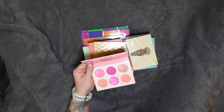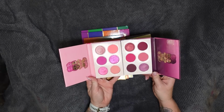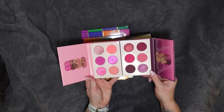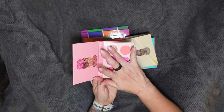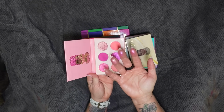Even the sweet pinks, I love this color story as well. So when you're talking about the two of them together, even if you wanted to use a couple shades from the berries and then a couple shades from the sweet pinks, I feel like you have a pretty cohesive monochromatic pink moment here. There are 3 shimmers in here, Vice 2 and the other one. I do love the shades, really pretty.